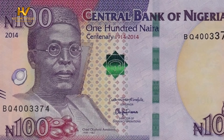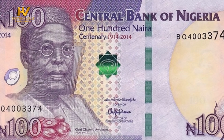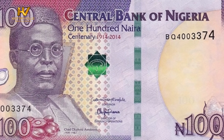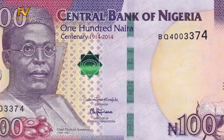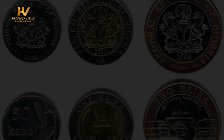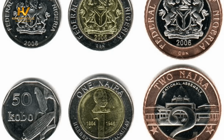It was Chief Obafemi Awolowo who, as Nigeria's Federal Commissioner of Finance, coined the name Naira by collapsing the word Nigeria and Kobo, a corruption of the word copper, because coins were then made of copper. Awolowo's portrait adorns the 100 Naira notes. In this video, we shall take a look at the history and evolution of the Nigerian Naira.